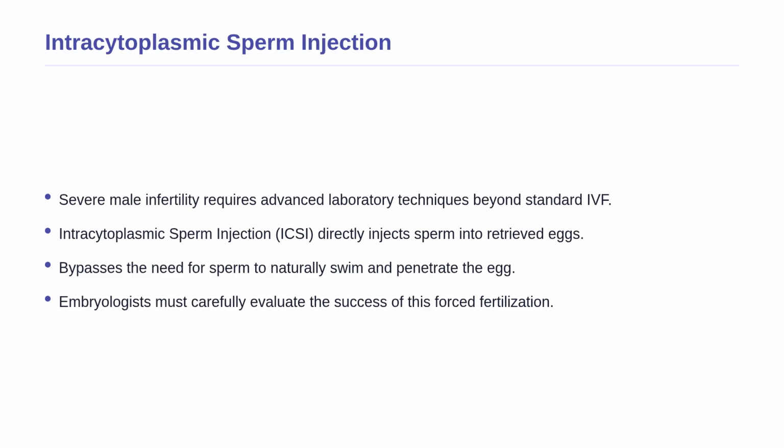However, not every injected egg will successfully fertilize. Therefore, embryologists must carefully evaluate the success of this forced fertilization to understand how well the gametes are interacting.